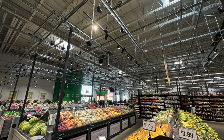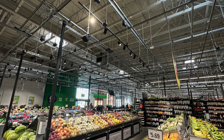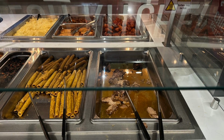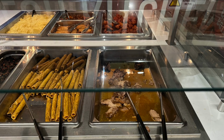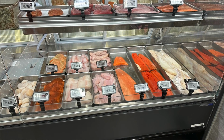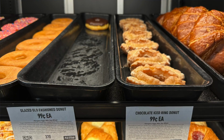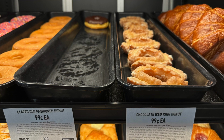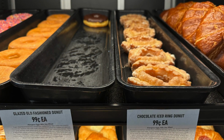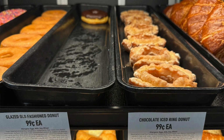This is almost even worse when you look over in the deli, where the salad bar and the hot food bar, even at a time where it should not be picked over, because quite frankly there are not that many customers in the store, look picked over. They look unappetizing. The wrong labels are in the bakery on the donuts. They have a chocolate donut labeled as being something else, and the something else being labeled as a chocolate donut.